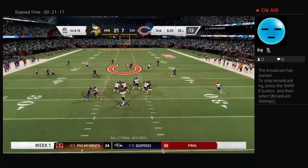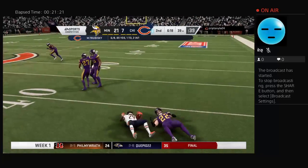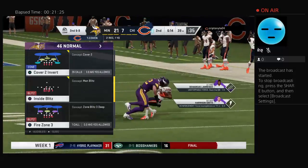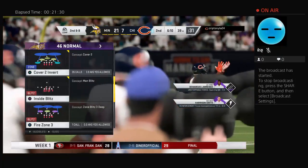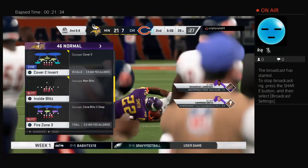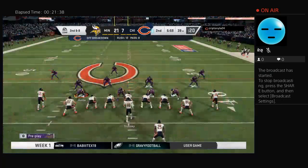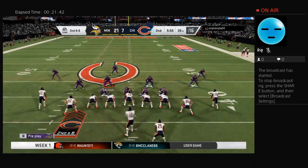On 1st and 10, it's Trubisky. Gets this to his running back, Tariq Cohen. And this winds up a pickup of 2, maybe 2.5 to about the 39. I know most of the time when the ball's in the air, you're thinking wide receiver, tight end, but running backs, they can be a big part of any passing offense nowadays. So 2nd and 8 here after the pass play for 2 yards on 1st down.